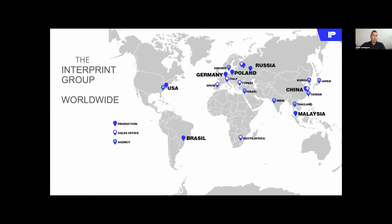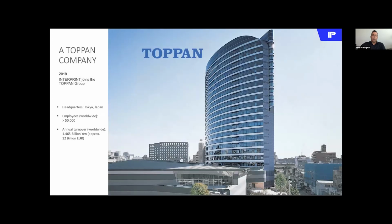A little bit about Interprint Group. We are based in Arnsberg, Germany, globally represented here, with production across most continents. Most recently, last year, Interprint was acquired by Toppan Group. Based in Japan, Toppan goes well beyond simply decor print and is involved in just about every aspect of the printing industry, from R&D and inks to security and packaging.